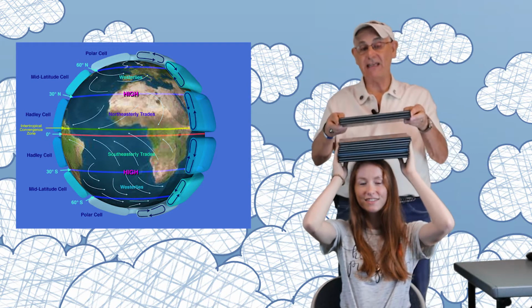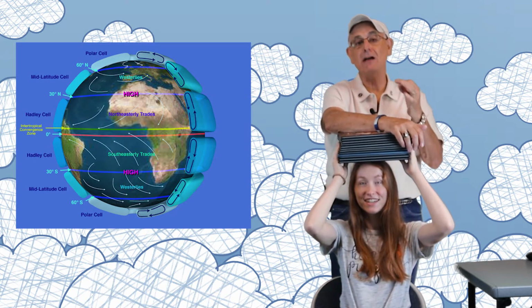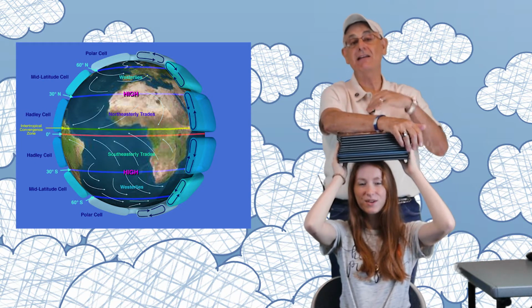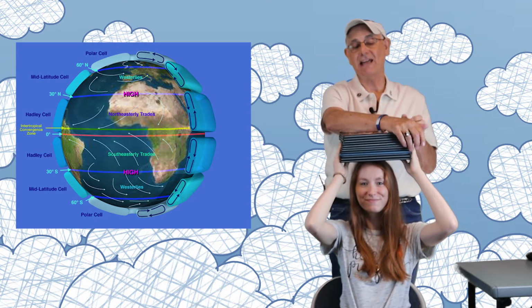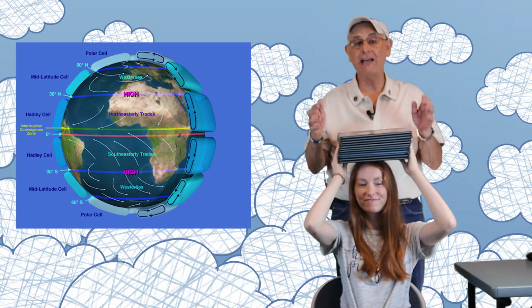But because it's increasing air pressure, people who are prone to migraine headaches, this tends to trigger attacks like that. Now that's increasing air pressure, which creates high pressure.